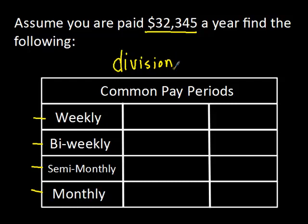Before we can divide, we need to know how many paychecks we would be getting if we got paid weekly, bi-weekly, semi-monthly, and monthly. In order to do this, we simply think about, first, how many weeks there are in a year. By this point, we should all know there are 52 weeks in a year. If you get paid weekly, you get 52 paychecks in a year.